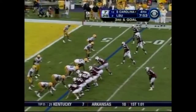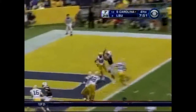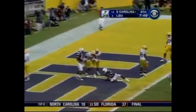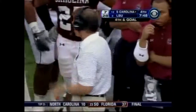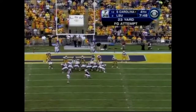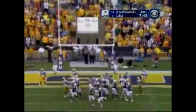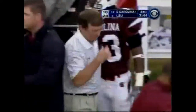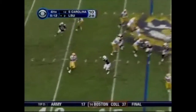It looks like they're coming at him. Everybody's inside. And again, the quick setup, inside route. Jason Barnes, incomplete. Fourth and goal. That was Jonathan Zenon, number 19, defending. It's a 23-yard effort. Wow. Line drive, it's good. And he does, I guess, but I guess we have to live with old Matt Flynn.